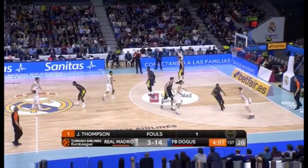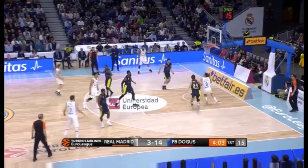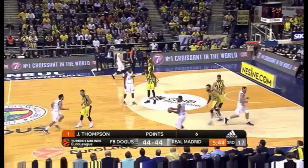So when the point guard moves too early and the big man's still on the move, it's an offensive foul every time. The ref's going to call. Nice backdoor there. Reyes ties things up at 44 points apiece.